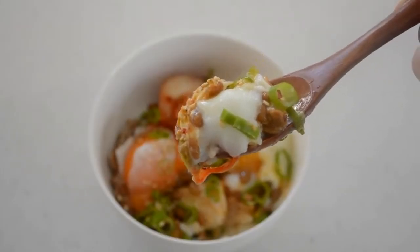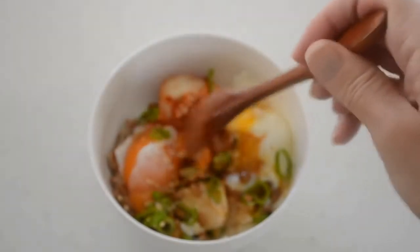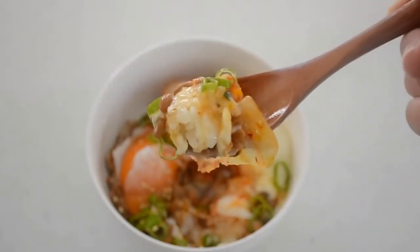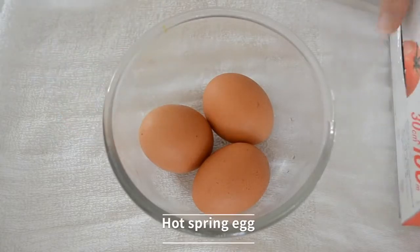The probiotics of natto and kimchi make a powerful probiotic when combined together. Actually, it's yummy even if it doesn't look like it. To this rice bowl, I want to add the hot spring egg.